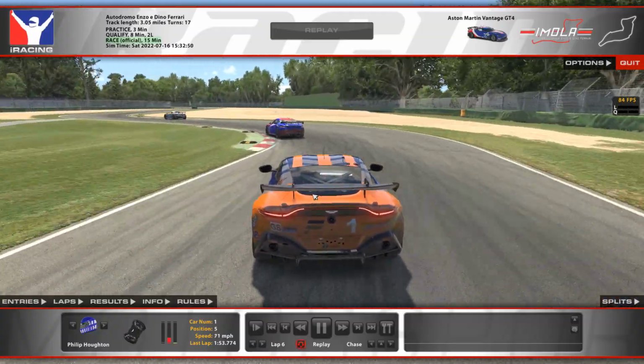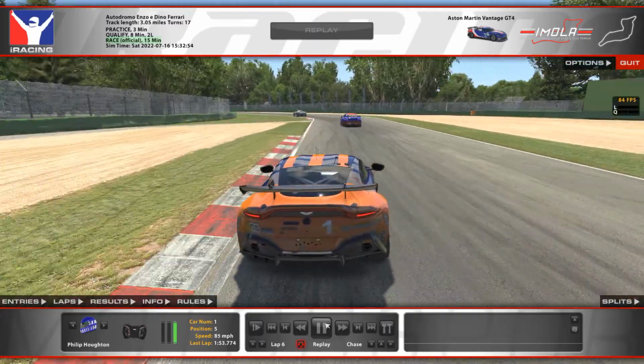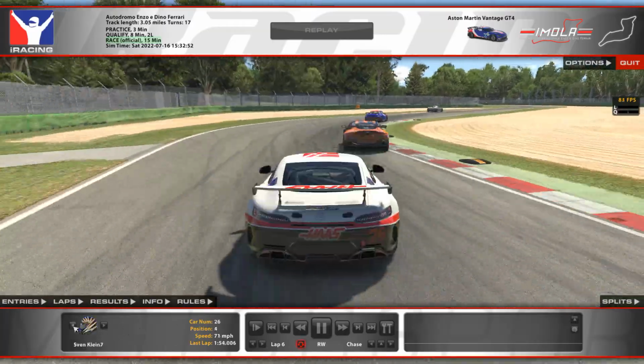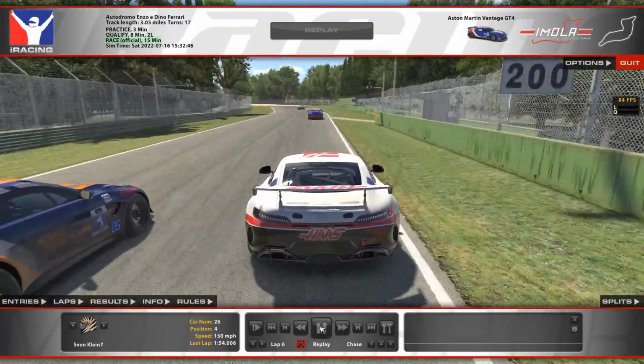And he does break a bit early, but not too early. But I think he knows he ain't really going to hold it round the outside there. We obviously braked early as well. Let's just go back and look from his point of view. Let's see, where's the brake?